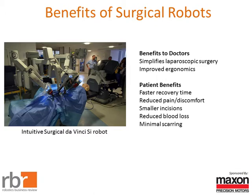So I know that a lot of times what these surgical robots attempt to do is make laparoscopic surgery easier for the doctor to perform, and that's really the benefit of using a surgical robot, is it makes laparoscopic surgery itself easier for the doctor. There's a lot of issues as far as ergonomics, where the doctor is able to sit at a console instead of leaning over a patient, those kinds of things. And then the reflected benefit to the patient, as far as I understand it, is, again, quicker healing time and less pain during that process.